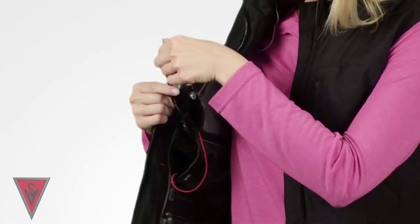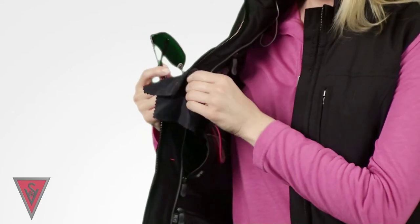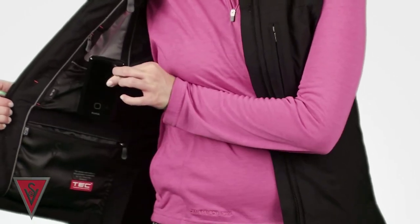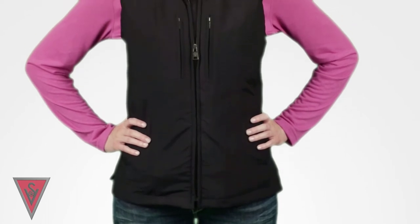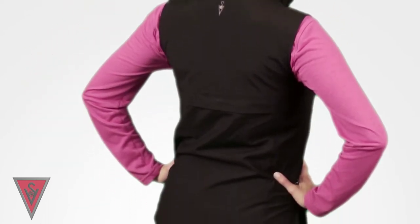On the other side of the vest, there is a sunglass pocket that comes equipped with a chamois to keep your lenses clean. Under that pocket, we have designed a camera pocket to make sure your memories are kept safe. As you can see, the design does not show any of the items in the vest, which makes traveling a breeze.